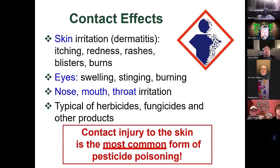If it gets in your eyes, they could swell, they could sting, and they'll definitely be burning. You want to make sure that you have some of those eye wash bottles in your truck, even if it does require that goggles are worn. The government does require that we have an emergency eye wash station, which can be just the squirt bottles to rinse out the eyes. If you get it in your nose, mouth, or throat, you're going to have an irritation. And typical of herbicides, fungicides, and other products, all of this is going to happen.